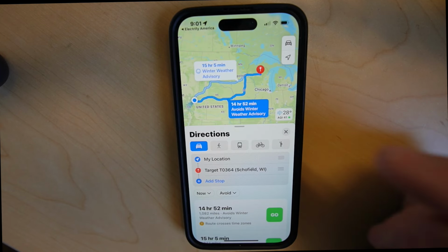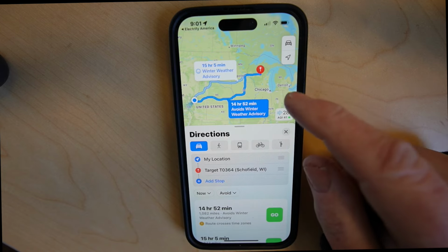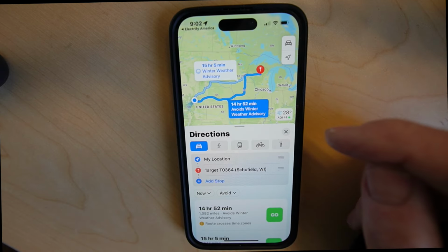But it goes on Apple Map, and that will give me turn-by-turn directions of how to get to that particular place. And you can see it right now. Maybe not a good idea to go there today because we've got winter weather advisories and at least 1.5 feet of snow they've had. But this is what Electrify America does for you.